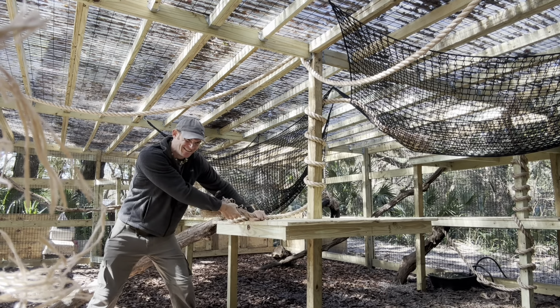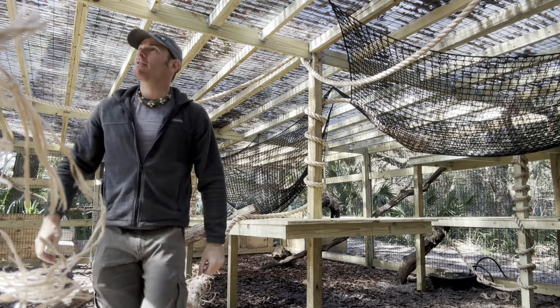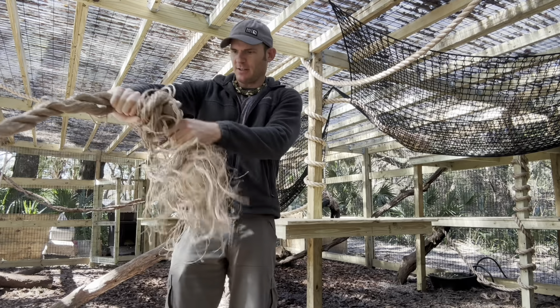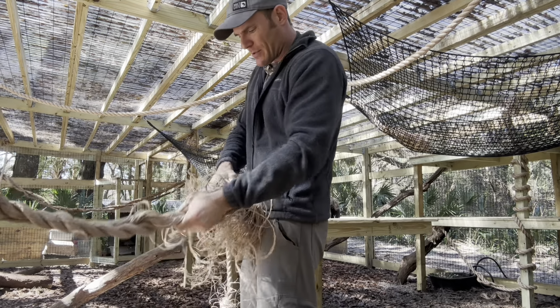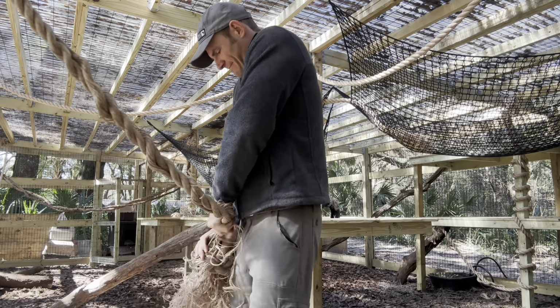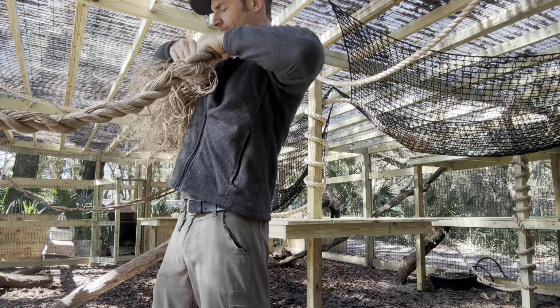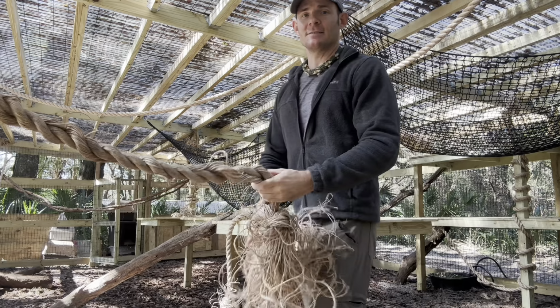I'm trying as hard as I can, but I don't know how they're able to do this. I mean, they're really strong little critters, man. It's really amazing. They didn't get this one untied yet, but I'm gonna see if I can tighten that knot up on it. Yeah, they love these things.